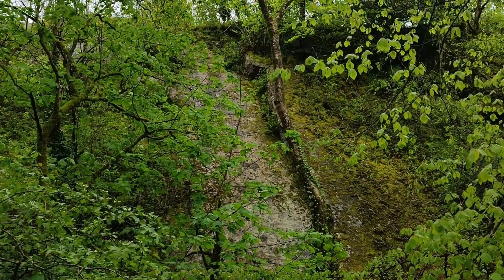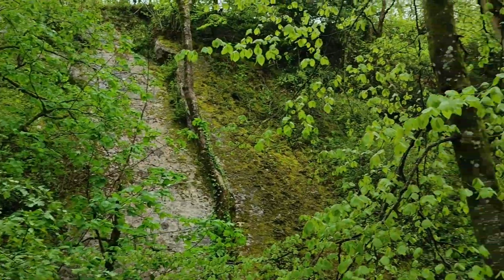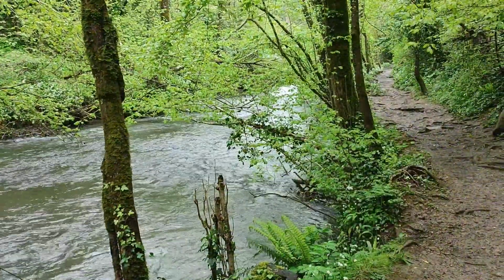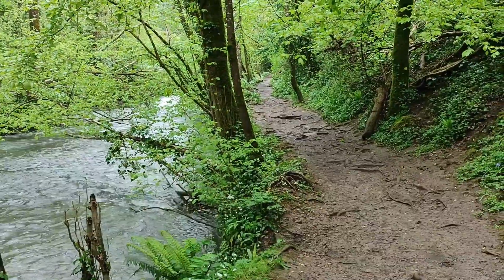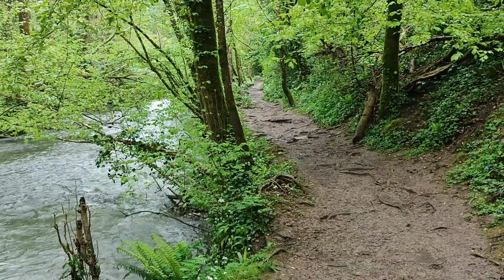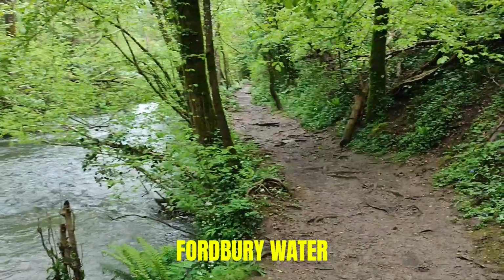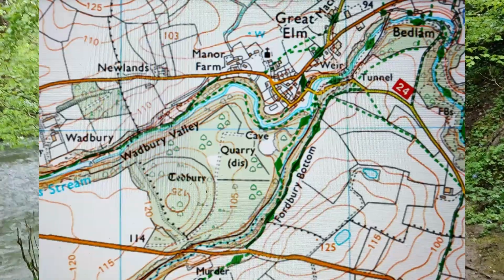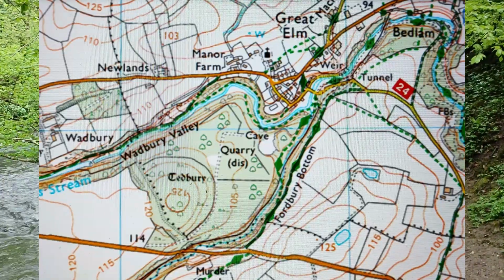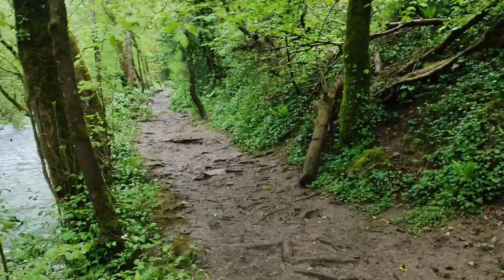so you can see the natural defences for it are absolutely phenomenal. So it's got the Mells River to one side of it, which is a true Jurassic river, and I'll explain why later. We're going to carry on along here, and it's got Fordbury Water the other side of it, and then it's a D-shaped hill fort with all the defences on the front of it. So let's carry on and enjoy our adventure.